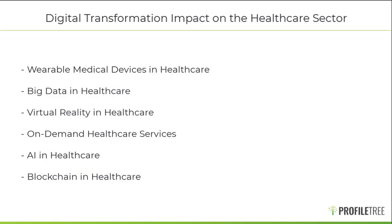So this is all just a list of different examples of how technologies within the healthcare sector are majorly disrupting how they operate and how we as customers or patients are discovering new convenient ways to interact or receive treatment. And we at ProfileTree understand that digital transformation has a profound impact on the healthcare industry and can transform the way any business can engage with their consumers.